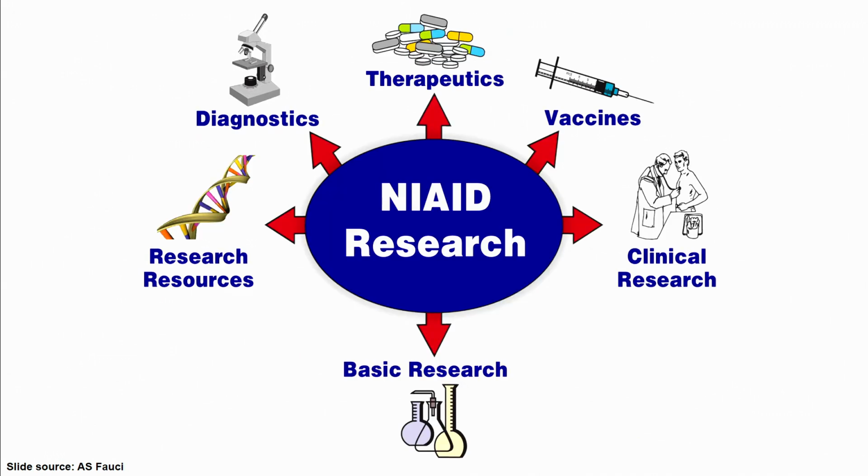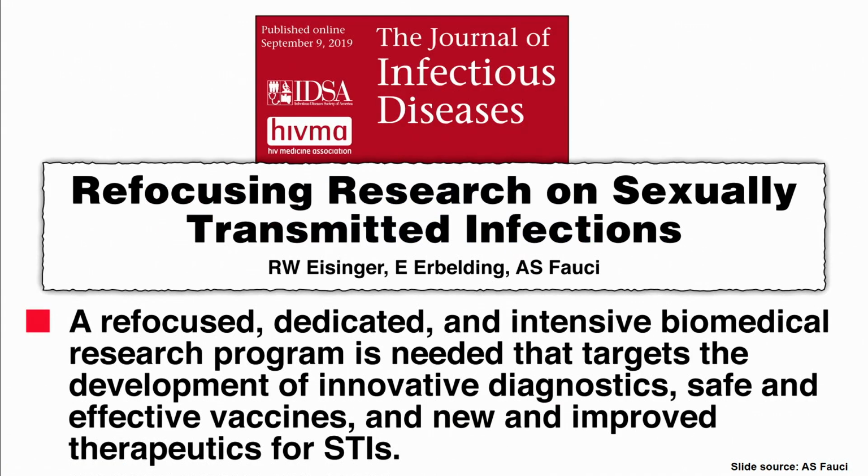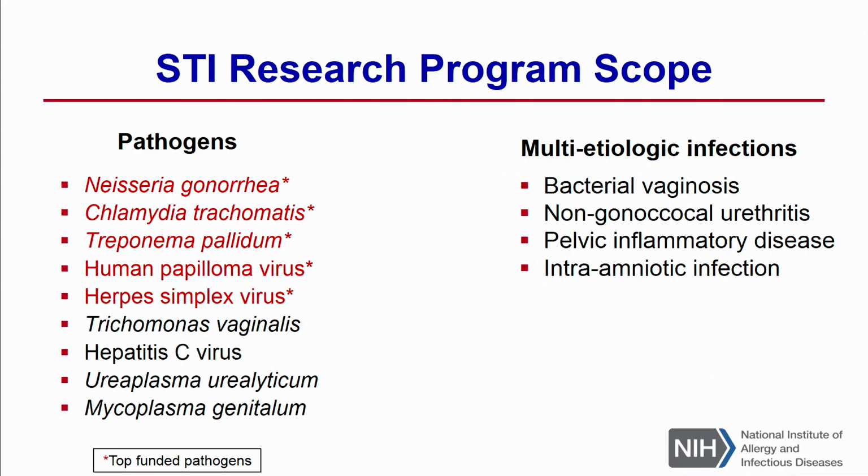Along those lines, a lot of the basic research is designed to feed into product development. The areas we're going to focus on today for STIs are therapeutics, diagnostics, and vaccines. As some of you may have seen, it came out the day of your second meeting here: Dr. Fauci, who is head of our institute, renewed our commitment to this area of research as we go forward.